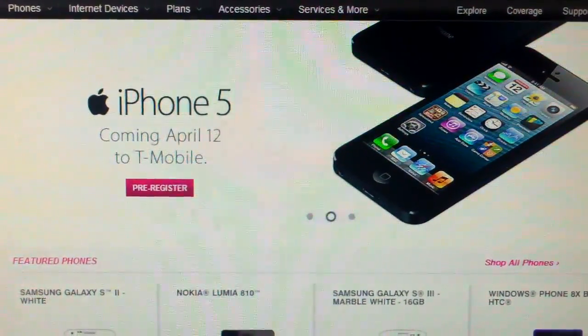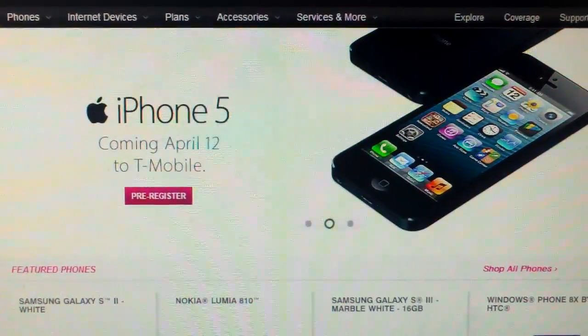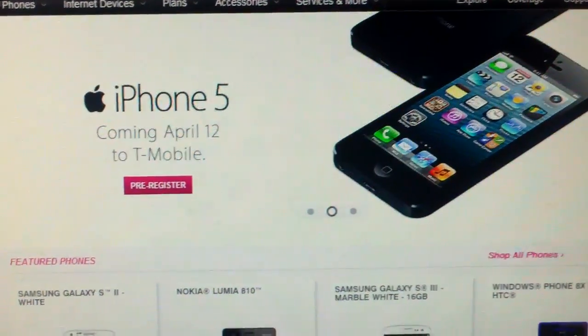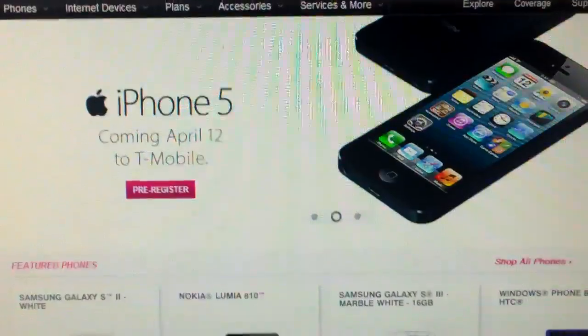Alright guys, there you have it. T-Mobile has officially announced the iPhone 5 as of April 12th. It's going to be coming. So what do you think about it?